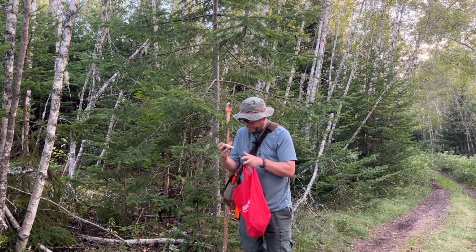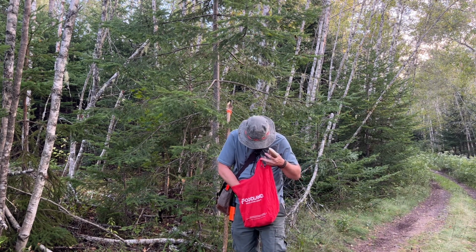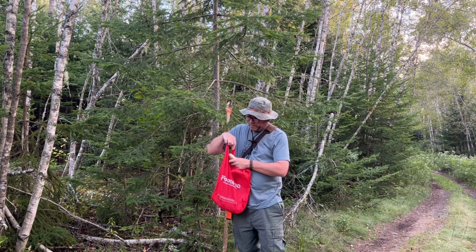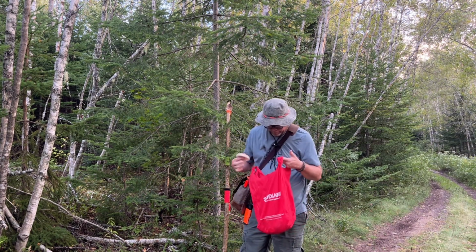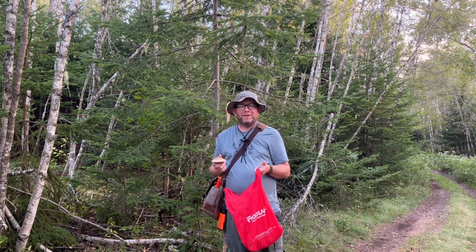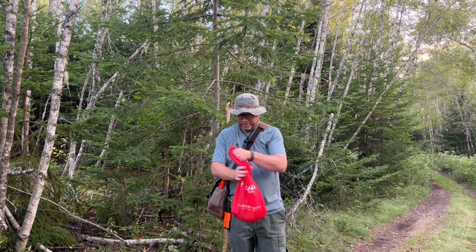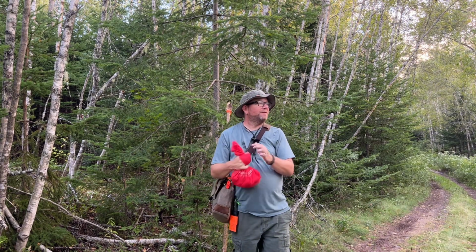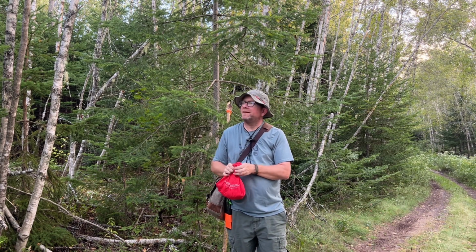So I got about 1, 2, 3, 4, 5, 6, 7, 8, 9, 10, 11, 12, between a dozen and 15 birch polypores there this evening. That'll give me, because they're small, like full dehydrator full. So I'll get home, get these right in the dehydrator, probably get a tincture of them started. So that's great. That is mission accomplished for me on this after supper birch polypore drift.